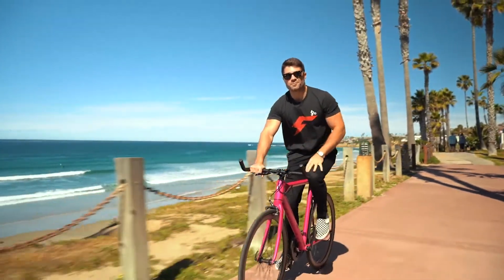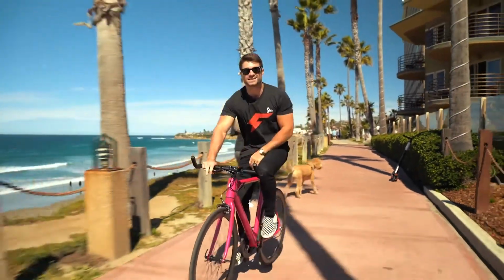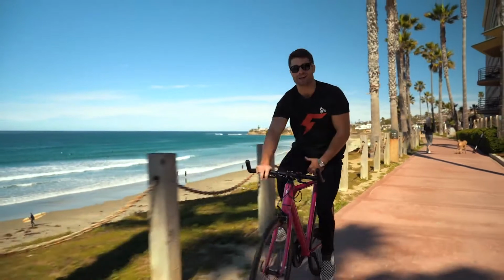The Babymaker is ready for mass production, so reserve yours today and tell your friends, because with your help and our expertise, we're going to build you a bike that will change the way you think about riding forever.